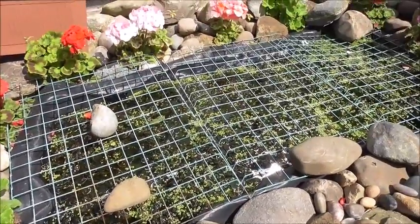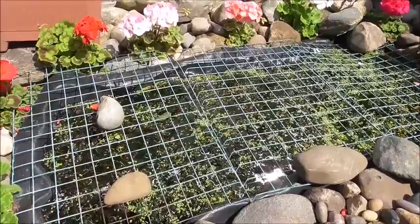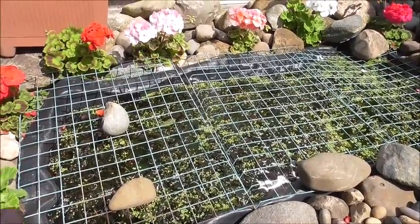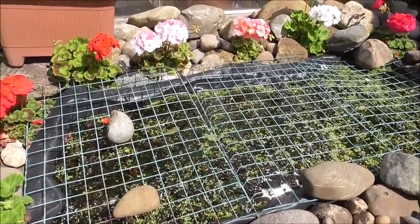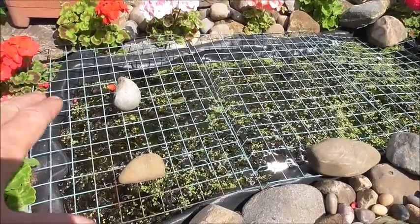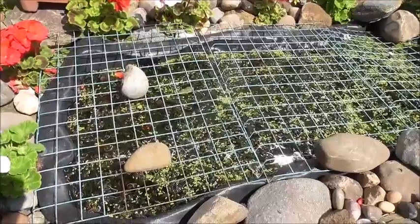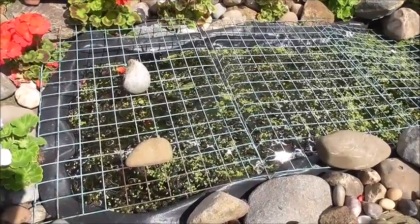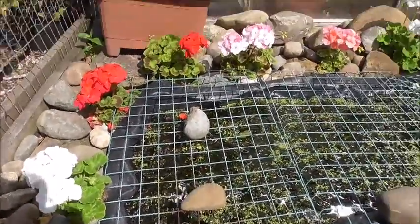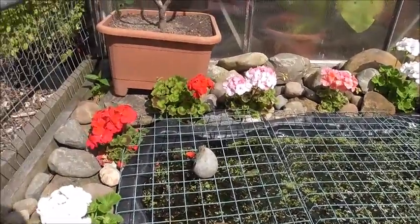Again, I need to take some of the weed out of here. You see all the bubbles popping up there? That's oxygen. The kabomba is actually producing oxygen. I don't think it's very shallow, this pond. It's about 18 inches to 2 foot deep. It's really deep. Again, it's surrounded by geraniums, some pinks, reds, whites, different colours, lovely.